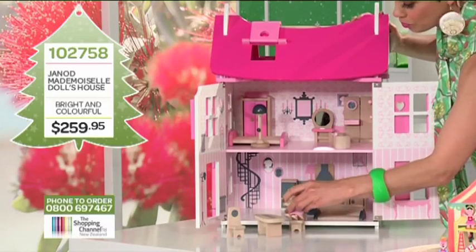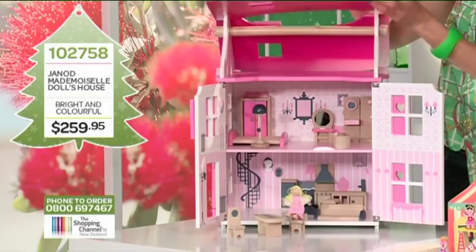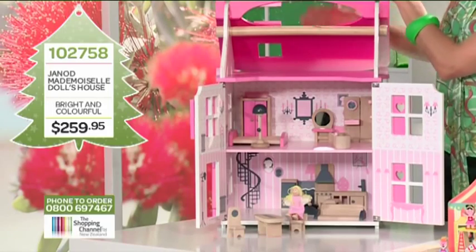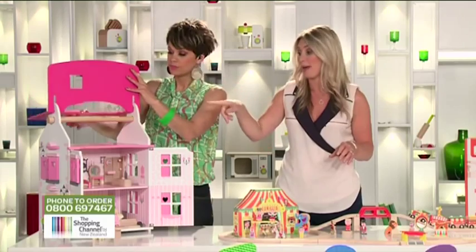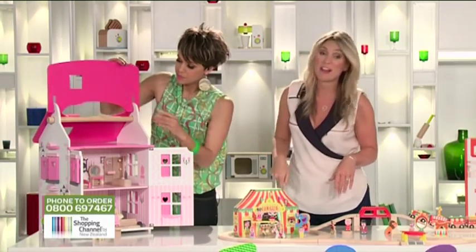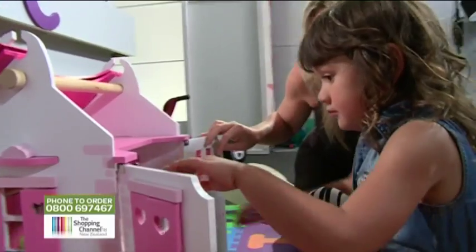And it's also got the stylish curved roof. Yep. And actually, if you just lift that up for me, Lou. It's a lifting loft window. And the roof panel lifts off to allow access to the upper attic room. It's easy to get in there. So we're talking about a 3-storey mansion here. Yes. It's perfect for ages 3 years and up.